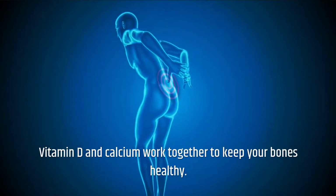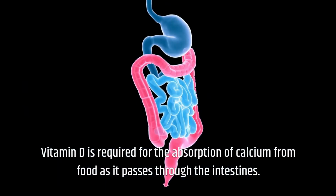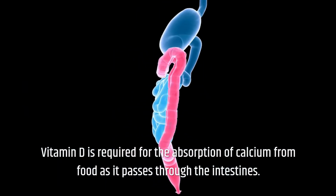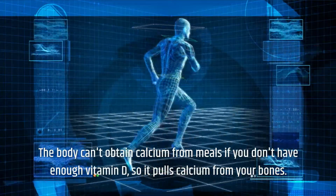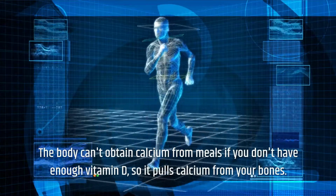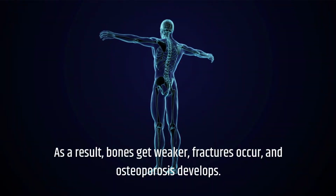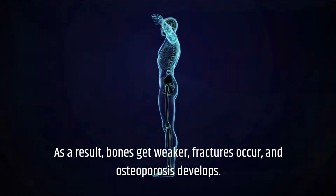Bones. Vitamin D and calcium work together to keep your bones healthy. Vitamin D is required for the absorption of calcium from food as it passes through the intestines. The body can't obtain calcium from meals if you don't have enough vitamin D, so it pulls calcium from your bones. As a result, bones get weaker, fractures occur, and osteoporosis develops.